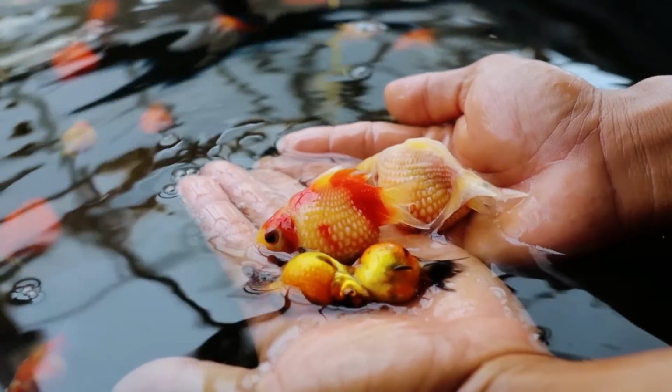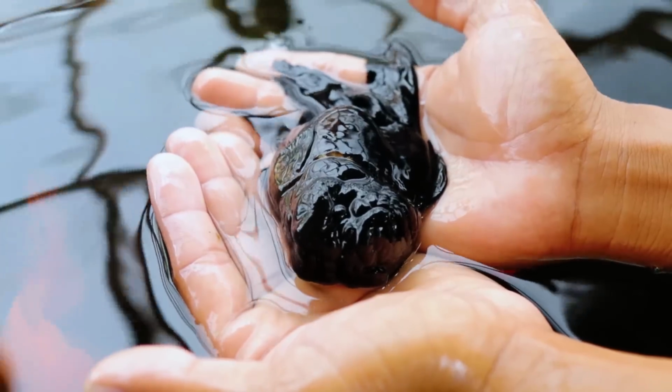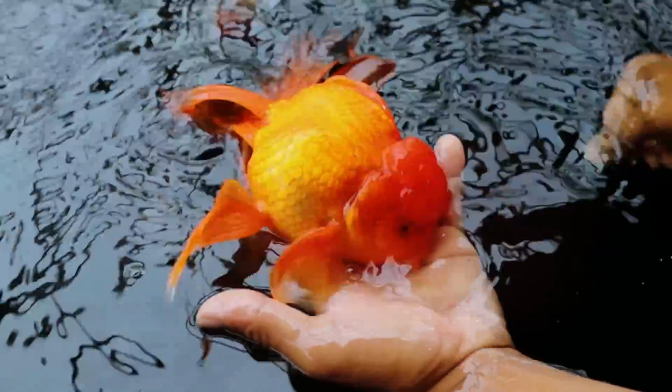And in here we have these giant orandas. Oh, these are the big fish that are giving us a massive amount of fry.